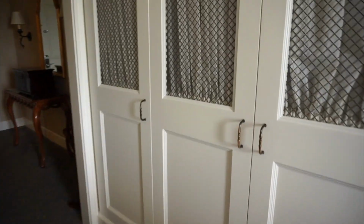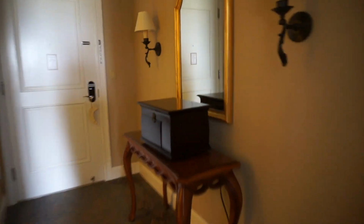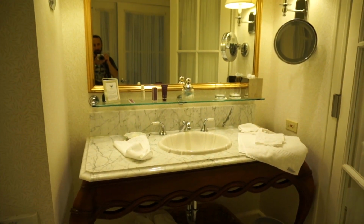Big closet space here. We rode up here, so there was a lot of space in the closet for our gear and helmets and jackets and things like that. And nice marble, luxurious bathroom with a big, comfortable tub, as of course I like. Big shower over here, and vanity area here.